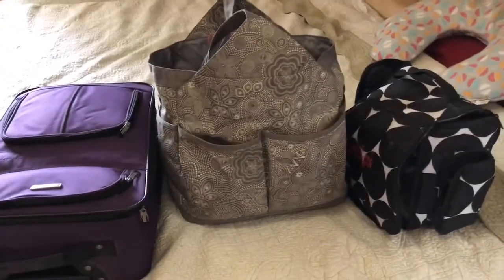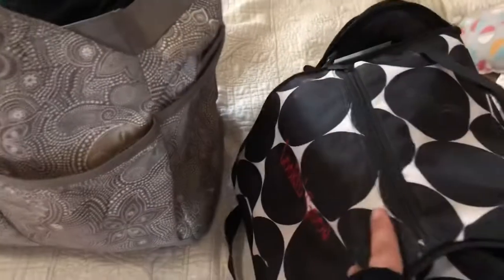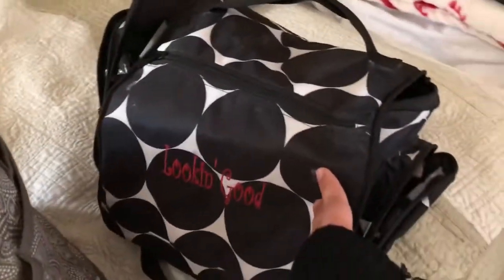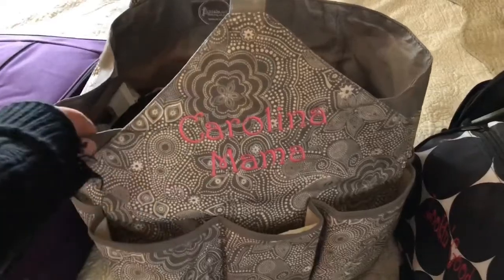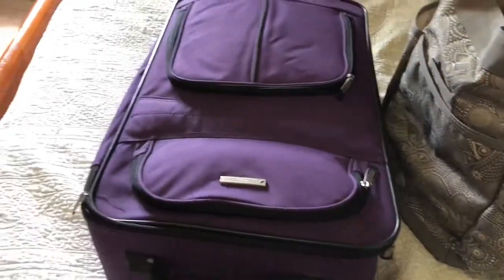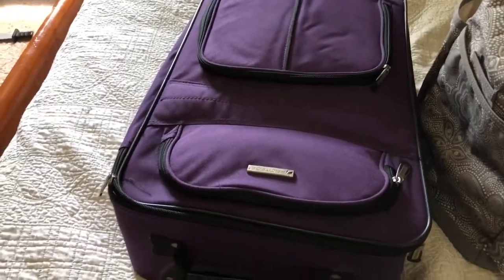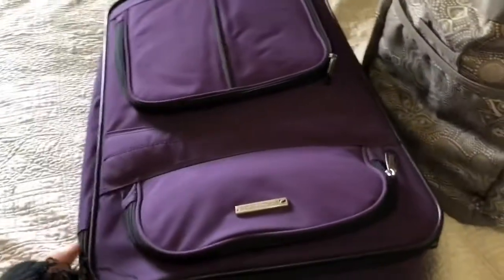Okay, so these are the 3 bags I have to unpack. I already had the kids do all of theirs. This is a toiletry one. I got it from 31, looking good. It came with a kit. And then I got this one from Initials, and I had initialed Carolina Mama. We used to live in North Carolina. It has big pockets and it's fun. And then this is Old Faithful, man. We've had this purple luggage thing since I was a teenager, I think, because we met in high school, you know.